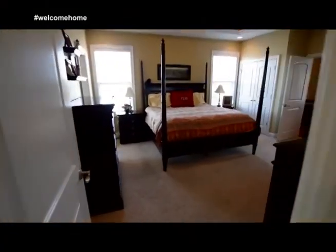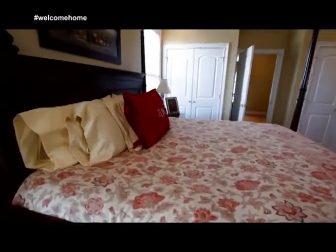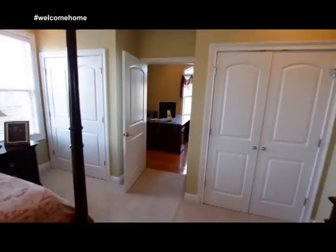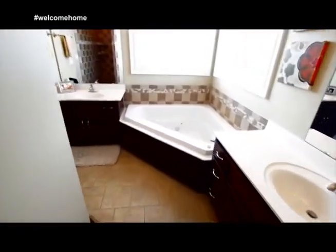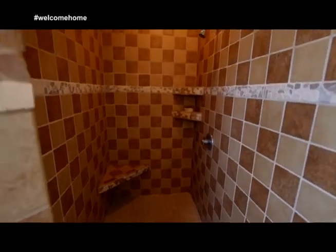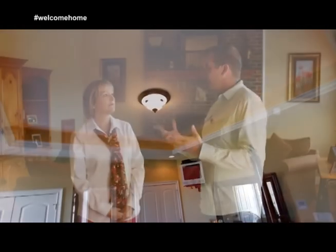The master suite is one that I think a lot of the ladies are going to fall in love with. So tell us about the amenities there. Master suite has plenty of closets, a nice walk-in closet, and then two other double closets. And it also leads to a main level office. Then you go into the bathroom. It has a nice garden tub, huge walk-in tiled shower. Beautiful tile work. Very nice. And probably one of the other custom features that you don't see a lot is a custom tray ceiling with the beautiful ambient glow of the reverse lighting and stuff. So very, very nice.